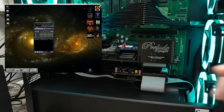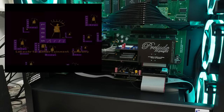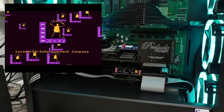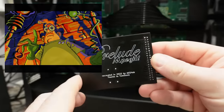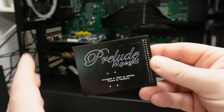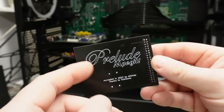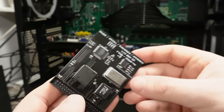But it also introduced another problem, and that is if I go into the likes of SCUM VM, and if we launch one of these games, well, you get this intermittent static, making the game practically unplayable. Because with the MPEGit off the Prelude, it sounds fine. No static in AHI, MP3 playback through software decoding, it's grand. So this has to be the problem.